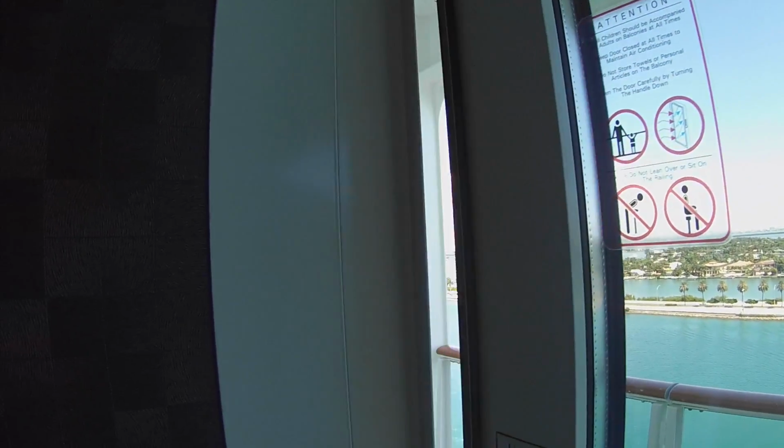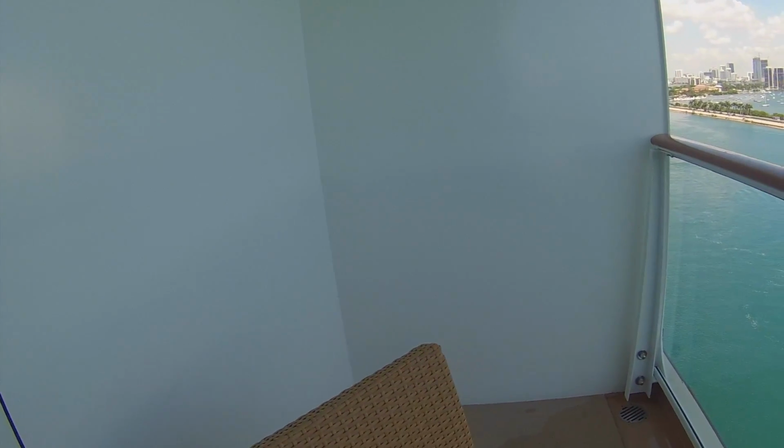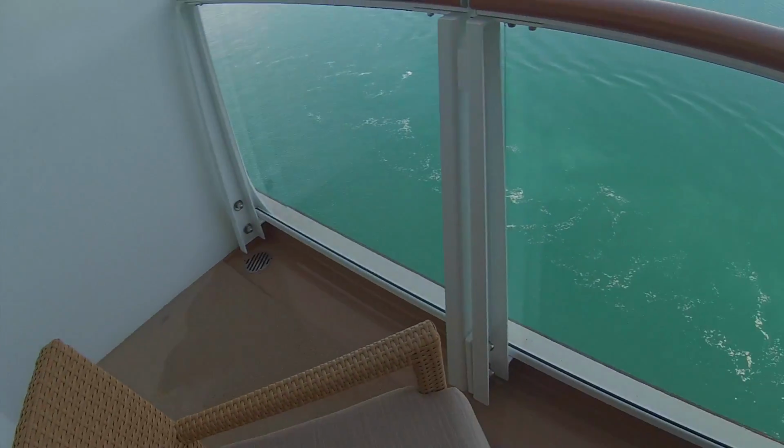Going out to the balcony, going to open the curtains to the balcony. Same as always, the lock is up here. And it is a big balcony. Look at that. So here is the balcony.